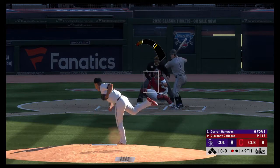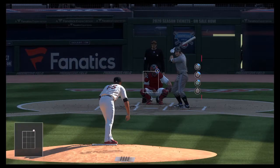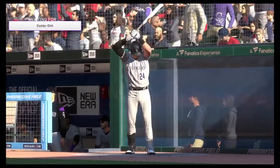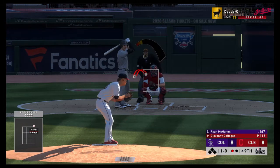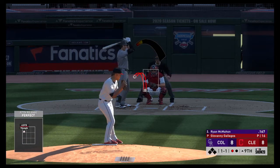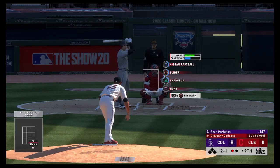And that'll bring in Garrett Hampson. As the first pitch misses to him, it's ball one. He's 0-for-1 thus far. Ryan McMahon will get a shot here as a pinch hitter. A ball and a strike. Hit the target, but this is low, 2-1.